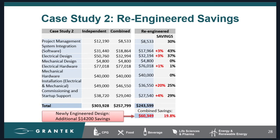Now, the savings in bold show the combined total savings, and the savings increases in red really just show the added savings above and beyond the combined savings. So overall here, you can see that there's an additional $14,000 in savings with simplified design alone, taking the total savings to over $60,000, or about 60% of the original PLC upgrade project costs.